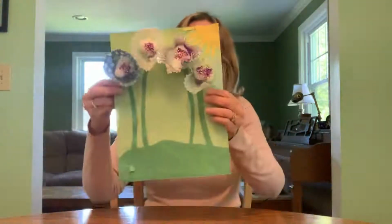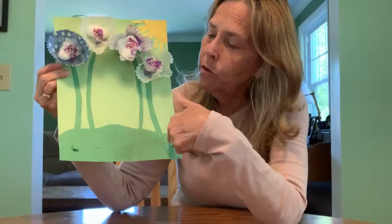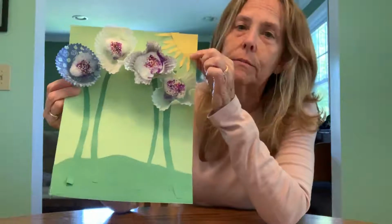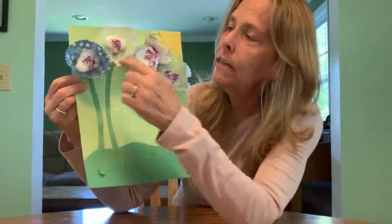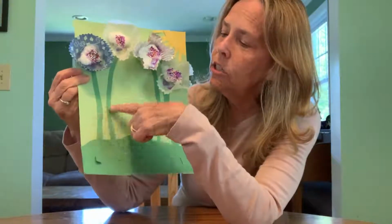Today we're going to make one. We don't have to go into real big detail, but I thought this would be pretty. So what I did was I cut out some green paper and I made grass, and I made stems. I cut out some yellow paper and I made a sun. And then I took cupcake wrappers and I glued a cupcake wrapper on each stem.